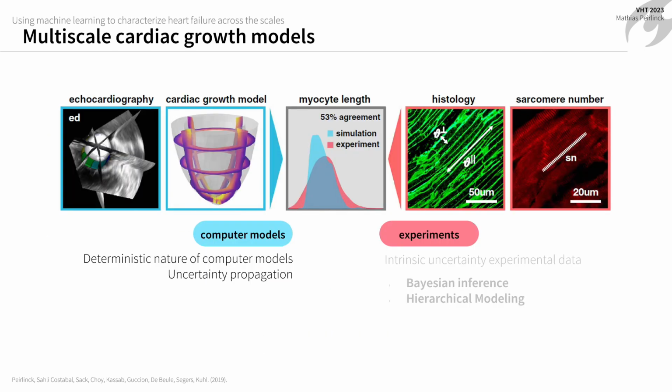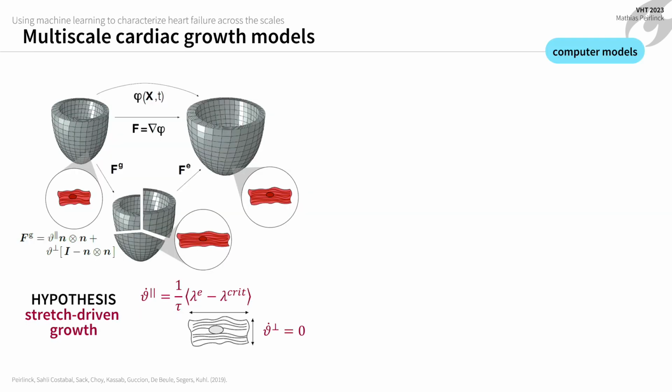And then secondly, we were doing the computer models, and what is important to have there as well is that you want to propagate the uncertainty that you have in your experimental data. And here we use surrogate modeling, not neural networks, as was explained this morning, but we used Gaussian process regression to do this.